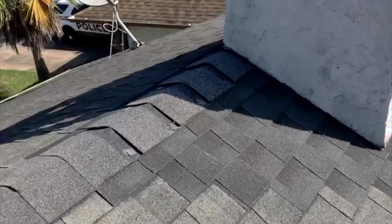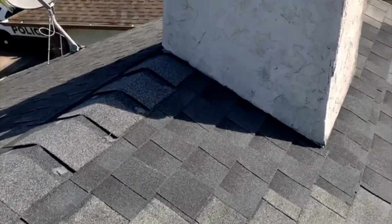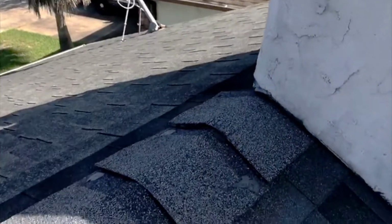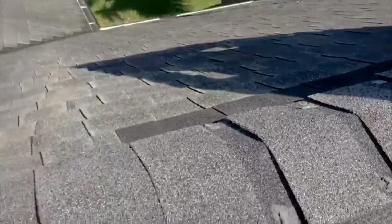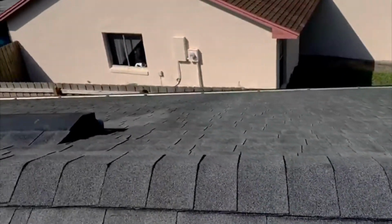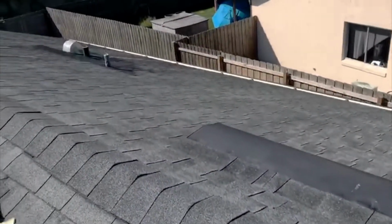Here's some previous repairs to the chimney, and they're barely holding on at this point. So as I mentioned, besides the wind damage, it does look like there's even hail strikes on this roof. So I'm definitely going to recommend to the homeowner that we put in an insurance claim.